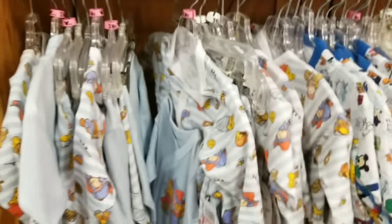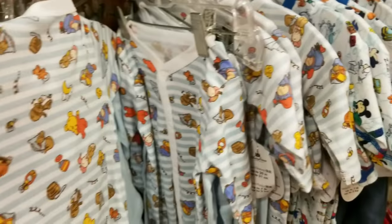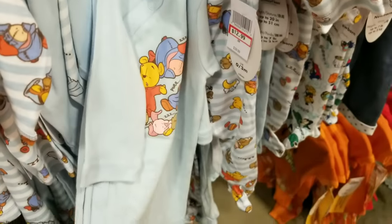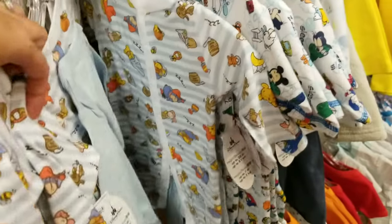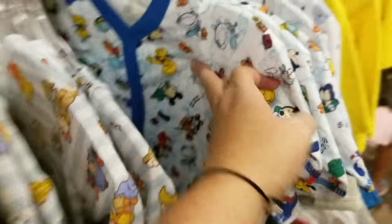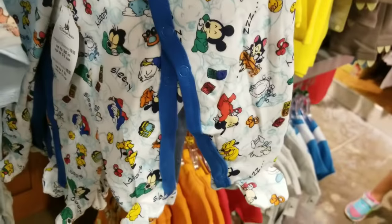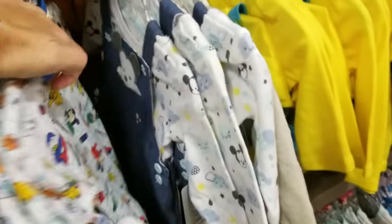And I love these. These are adorable. This is a two-pack of onesies, and it's $12.99. They're so cute and they're so soft. And then we have the Disney babies. How much is this one? $7.99. It has little footsies in them. And this one I saw.